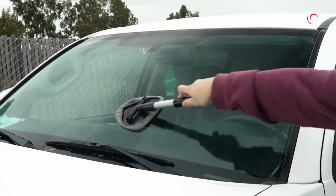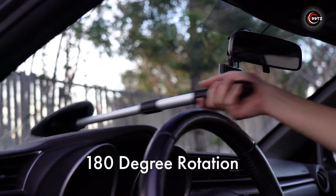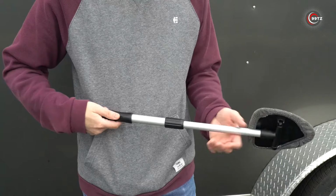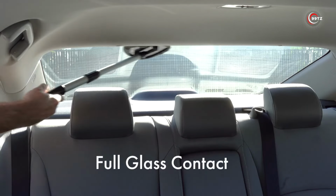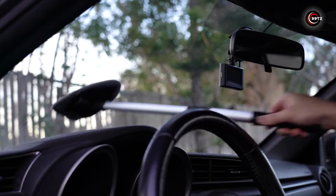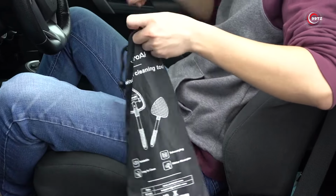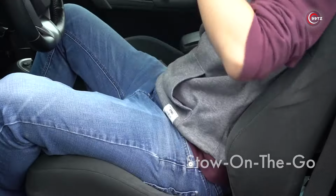auto glass. The extendable aluminum handle features a pivoting 180-degree triangular swivel head, constructed from high-quality plastic for durability. With its ergonomic handle, you can easily reach those hard-to-access window bases. Say goodbye to streaks and smudges on your windshield. Get your car's windows shining like new with the AstroAI Windshield Cleaner, available for just $14.